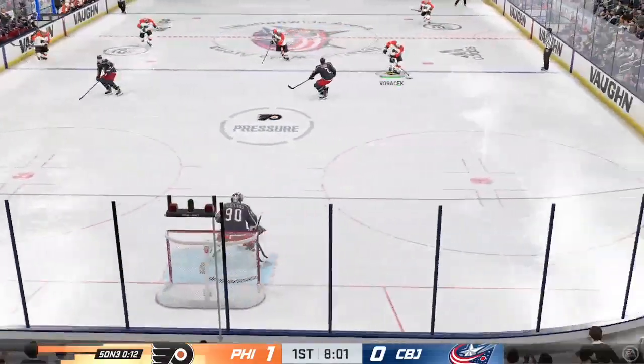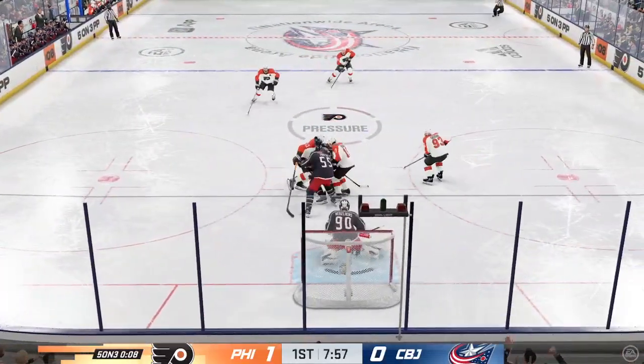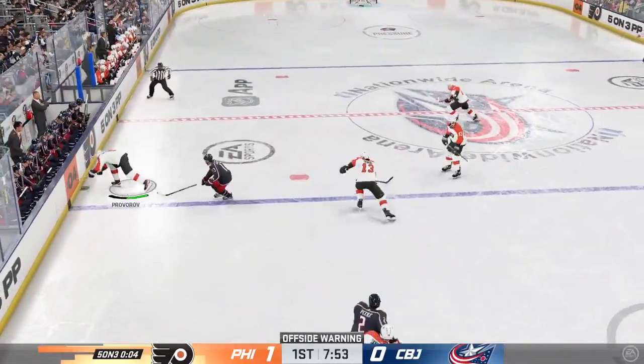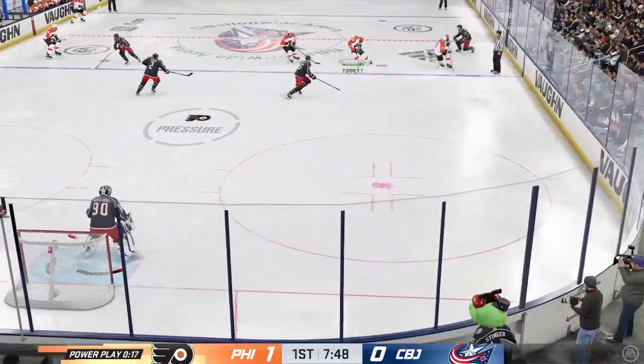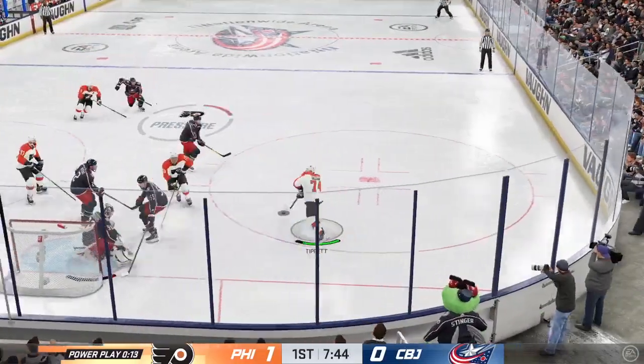Over the line they come. Moves it to Hayes. Nice play shorthanded as they get control of the puck. And they get the puck out of the danger zone. Tries to get it to Tippett. Bodie's penalty has expired, but they remain shorthanded as he joins the kill.